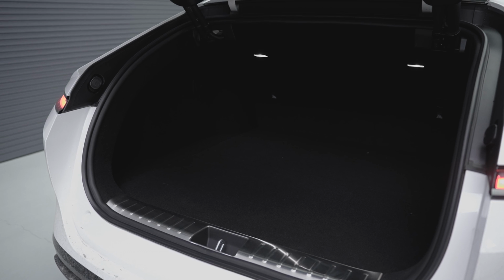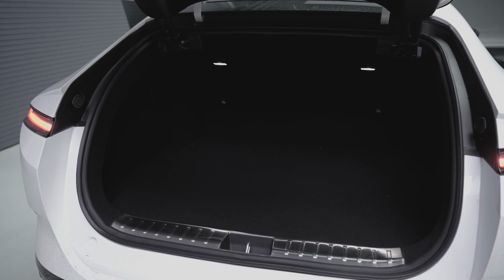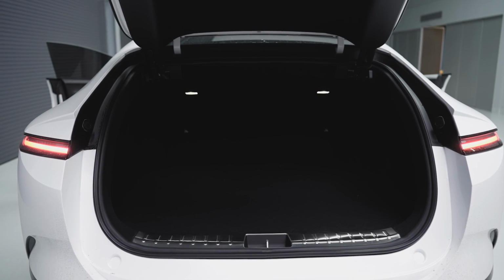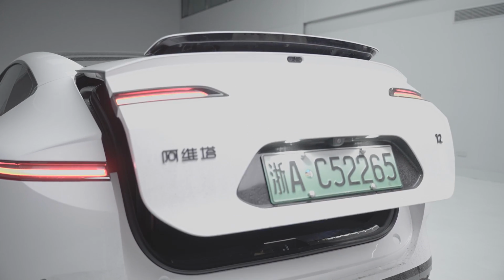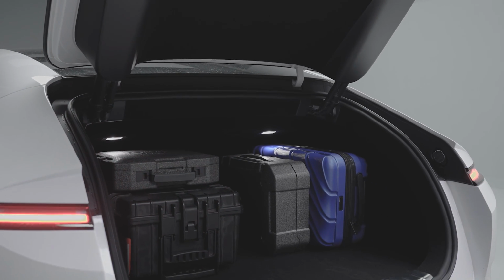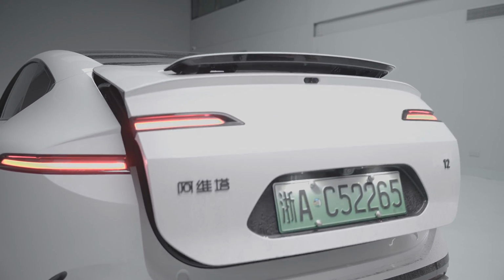For instance, the boot space. This 5-meter-long big saloon only has a 350-liter boot. Even with an additional 46-liter frunk, the total capacity is not even comparable to some compact hatchbacks. To make matters worse, the hydraulic struts of the lid take up even more space. This means that despite the large opening created by having no rear window, the boot itself is not very practical.